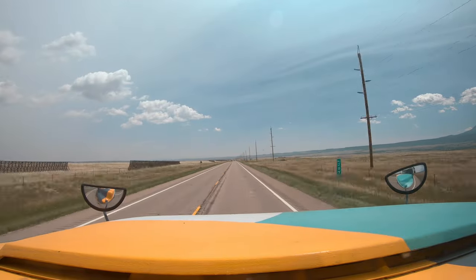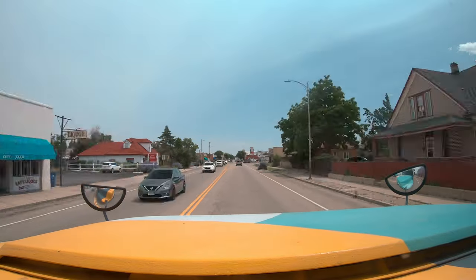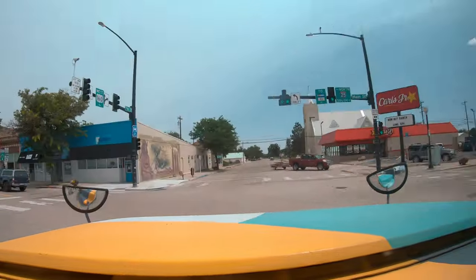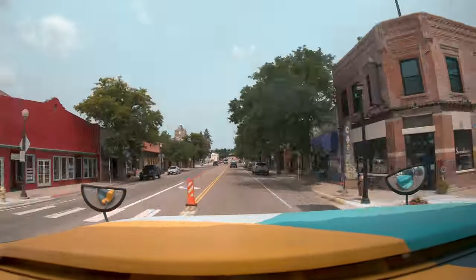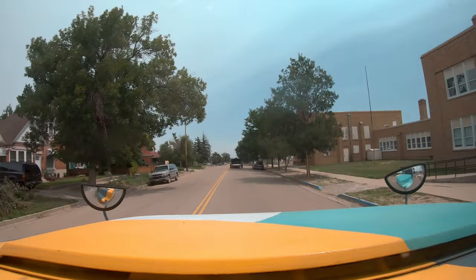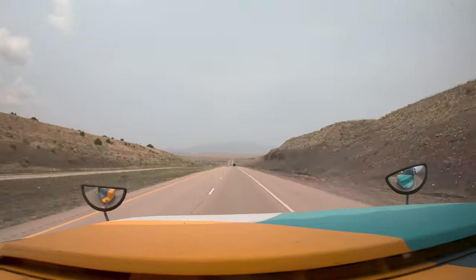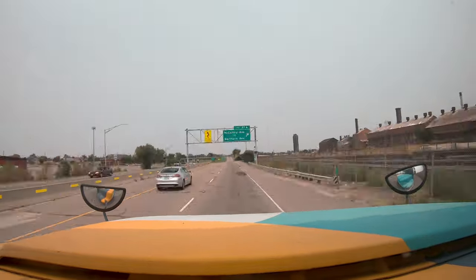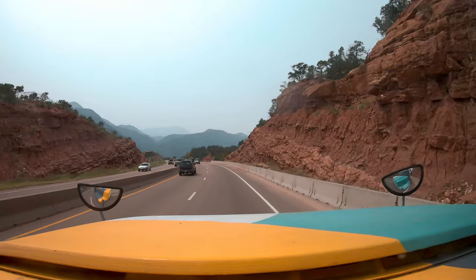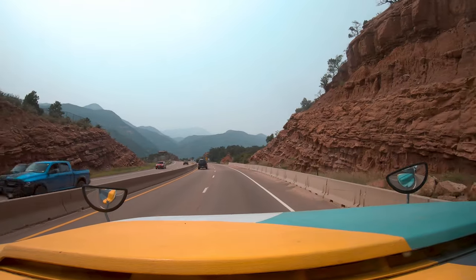Once we dropped down on the other side, we drove straight north, hugging the mountains that we had just crossed over. This area is called the Front Range. Here is where the Rocky Mountains rise up suddenly from the plains that stretch thousands of miles to the east. We drove north along the Front Range, and then we had one final little climb to get to our next destination.